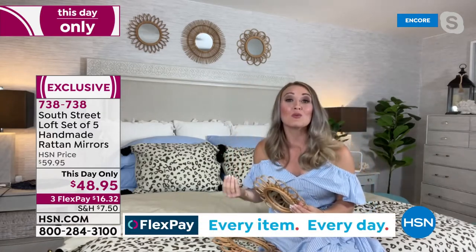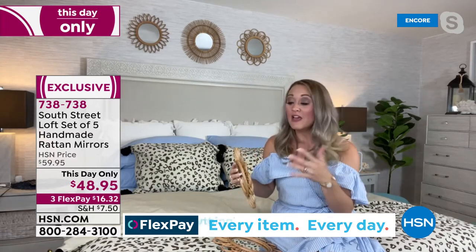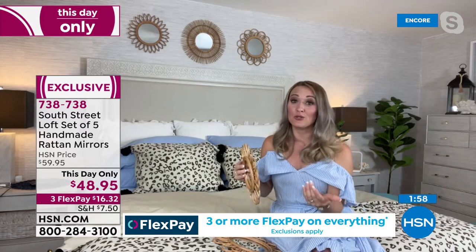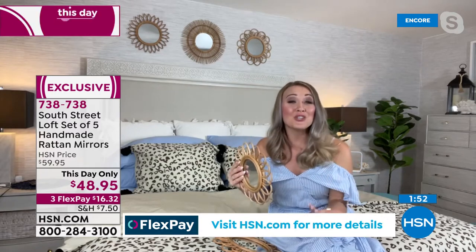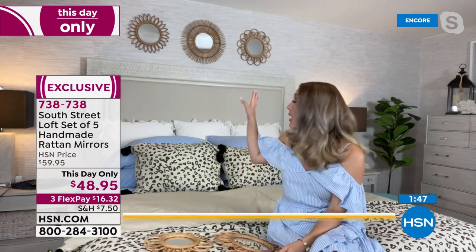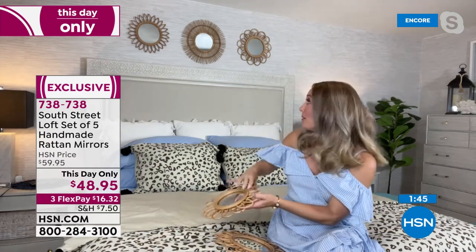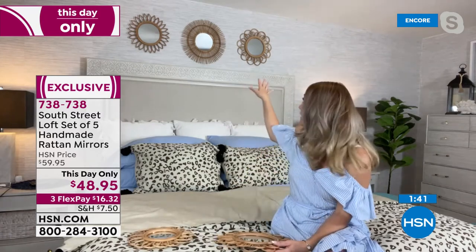Odd numbers are also more natural to the eye. So we've already done the hard part for you, and we put five together. We could have stopped at two or three or four, but we stopped at five, and we thought five was more natural to your eye and would give you more options to play around. You could use one of these in your powder room. You could use one above your bed like I've done. You can just put them wherever. I've even laid the bigger ones flat and put candles on them, kind of like a tray.